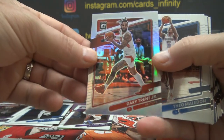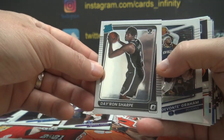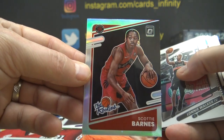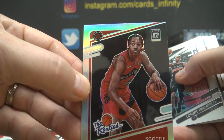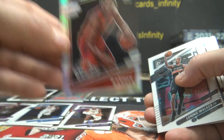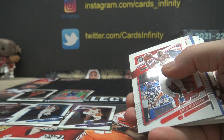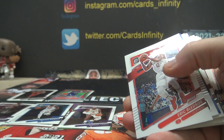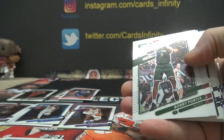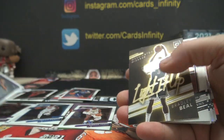Klay Thompson, Gary Trent, Silver Hollow, Theo, Day'Ron Sharpe, rated rookie, Devonte' Graham. Damn, you got the silver version too. You got the regular and the silver. Scotty Barnes. I was just saying these don't fly out of every box. Then we get two in one box of the same player, and one of them's the silver version. What are the chances of that? Lonnie Walker. Actually, we go there. Eric Bledsoe, Preston, Moses Moody, Bobby Portis, Lonzo Ball, Davion Mitchell, rated rookie.